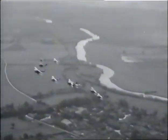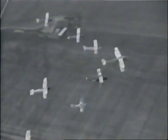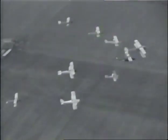And here's the circus in formation. It travels from place to place, giving a new show of stunts, passenger flights and thrills every day, and thus impresses the native populace with our conquest of the air. Now see a live parachute drop.